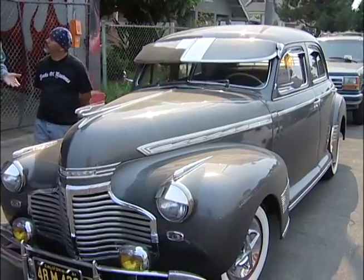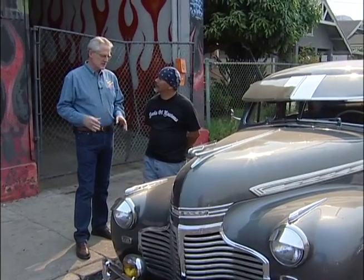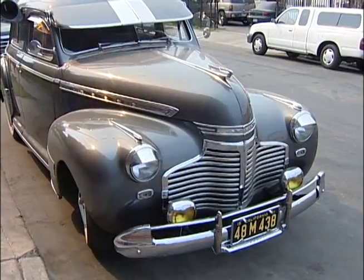We've seen them as rusty piles in the back. We've seen them in the build process. We've seen them in the paint booth. Here you have a finished product, a '41 Chevy, which interestingly enough has a lot of the accessories we talked about earlier. Tell us about this car.